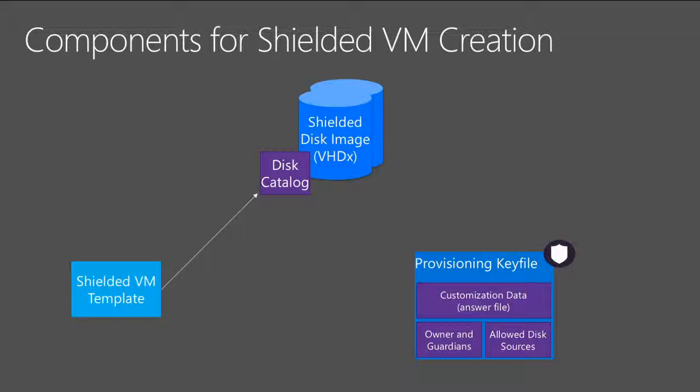And this is a file that's authored by somebody who wants to create a shielded virtual machine. So creating a shielded virtual machine isn't as easy as it was in the past, where you just go into a portal or the console and type in a little bit of information and provision the VM. Now you've got to do a little bit of extra authoring because we're trying to secure your data and it doesn't come quite for free. So there's this thing called a provisioning key file. And it's created with a tool that anybody can download and author these things.